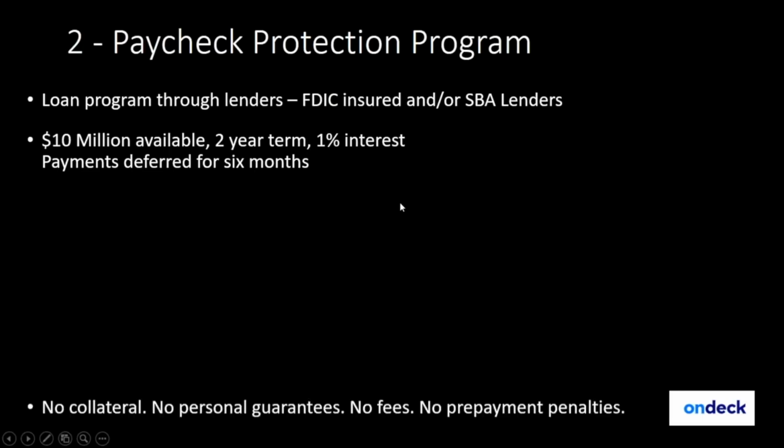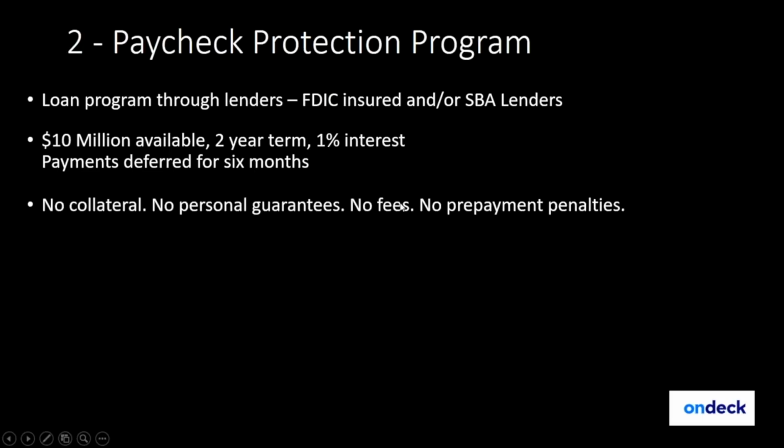Now, before I get to the question, some other things: there's no collateral for this loan. There's no personal guarantees for this loan. There's no fees. If you want to pay the loan back early, there are no prepayment penalties. So there are a lot of lowered standards to get a hold of this money. And that's the intention of this program, to get the money out to small business owners so that they can stay employed and their employees can stay employed as well.